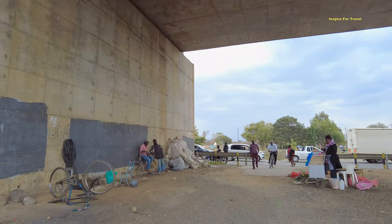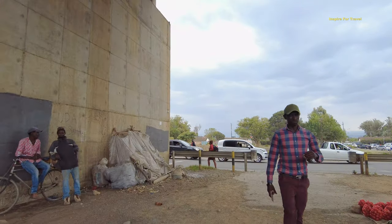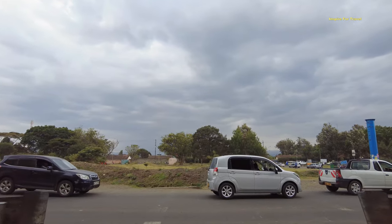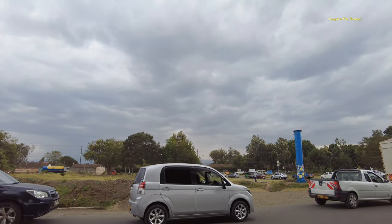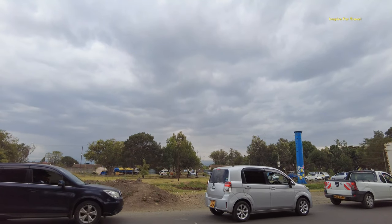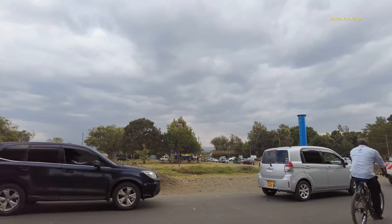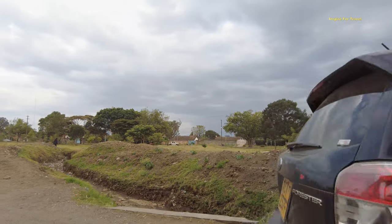So you see a lot of people doing business. At the junction there, they're selling roast corn, they're selling drinks, different things like that. So literally at that junction, you can get buses that will take you to town. You'll get buses that can take you to Lanet. You can get buses that will take you back to where we just came from, White House, and different places like that.